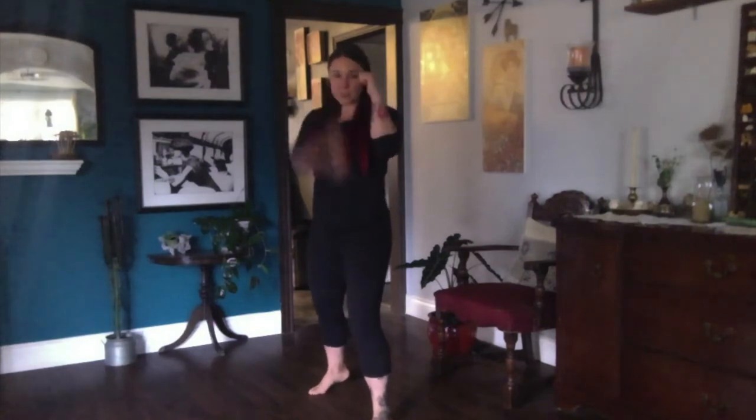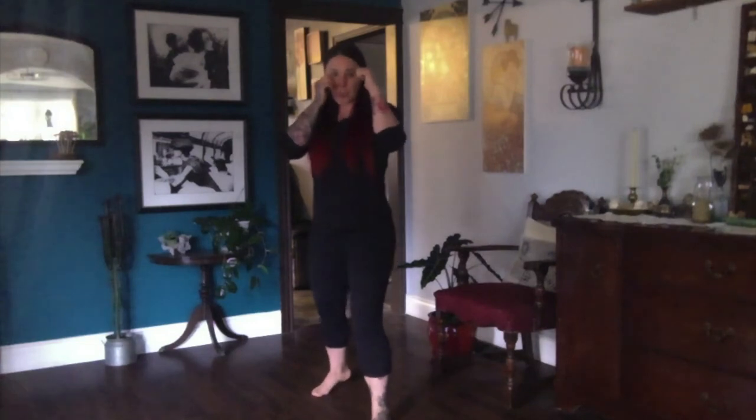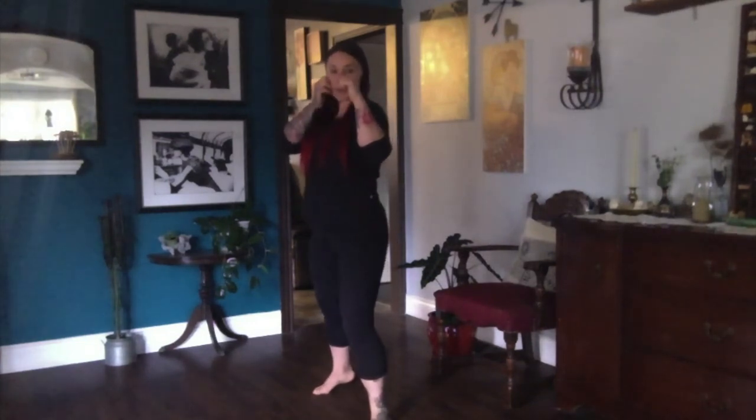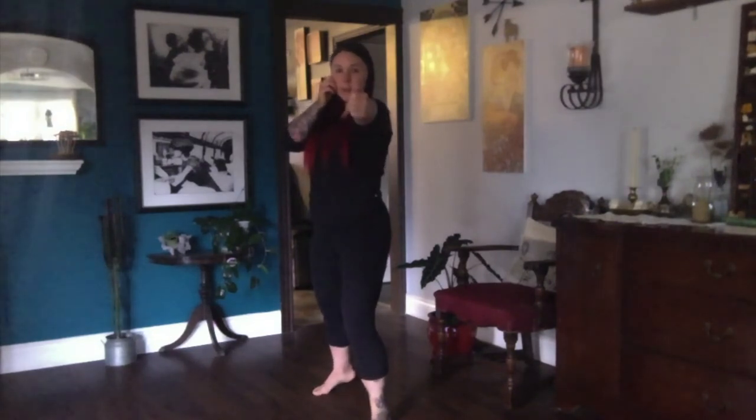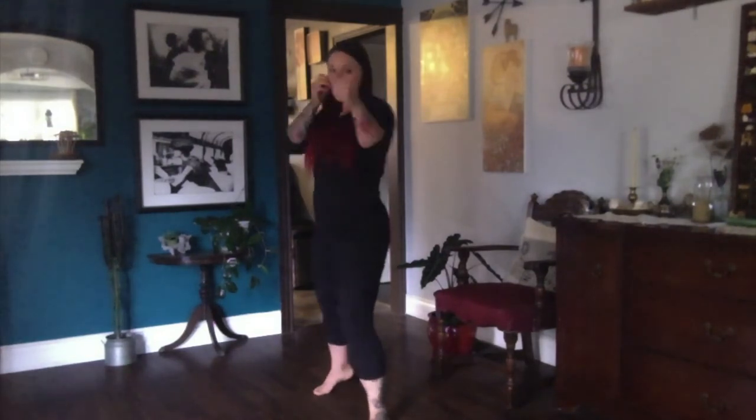So from this position, initiate through the hip. Don't lose that ability to rotate from the hip. As soon as we've allowed the shoulder to come forward, arm comes out, elbow goes straight, and at the very end, we just turn over with the fist. Initiate from hip and all the way out.